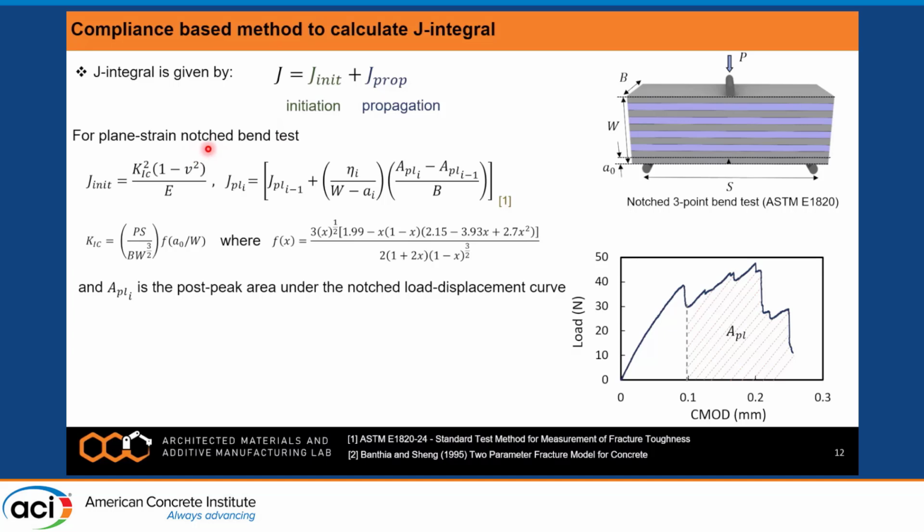And so for the plane strain notch bend test that I showed in the previous slides, the initiation component of the J integral can be given using this formula right here, which is, again, standard linear elastic fracture mechanics. And then the J propagation can be obtained using this equation right here, which was adapted from the ASTM E1820, which is a standard that measures the fracture toughness in elastoplastic materials. Here, KIC is given by this equation right here, and then the APL, which shows up in this equation, is the post-peak area under the notched load displacement curve. And so you can see right here, post the first peak in a typical load displacement plot, this is the area that we consider as being the plastic area that goes into the J integral.